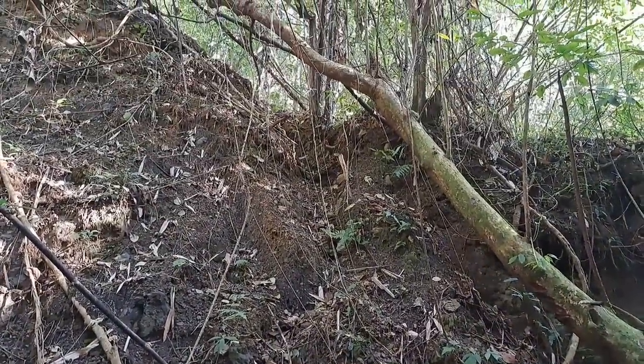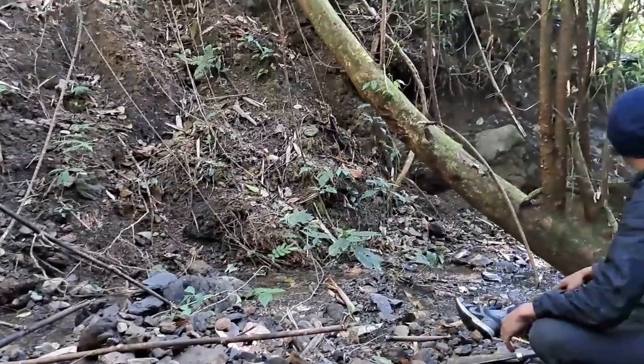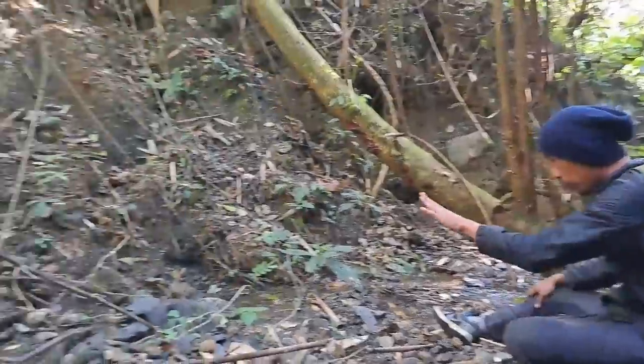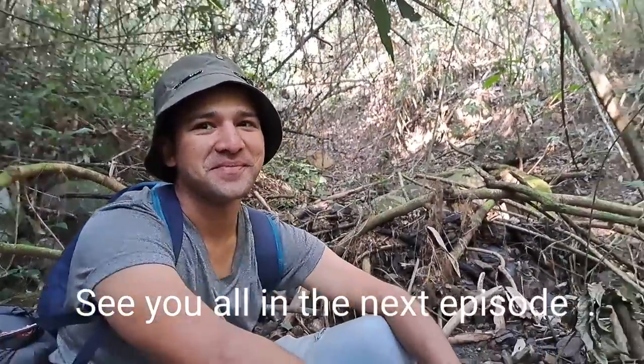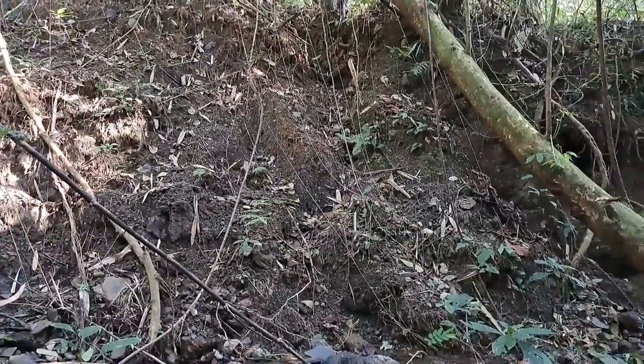We will just walk this way. The stream, bye bye. Thank you for the crown, thank you for the fish, thank you for the crab, and thank you for the amazing experience. Masti, masti. We will move around from here, we will walk from here. Okay?